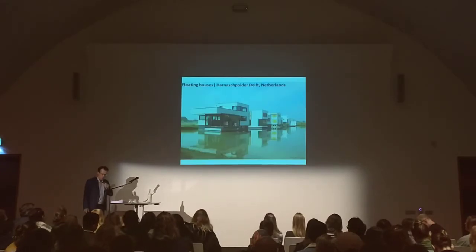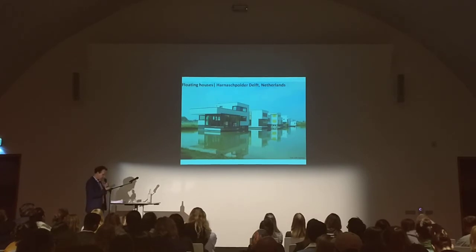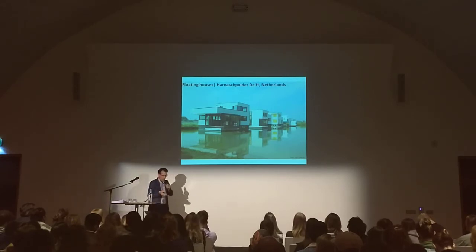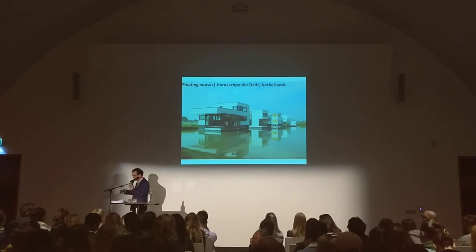Another project that I worked on was the Harnespolder in Delft. It's the city where also my office is based, not too far from here. And this is a project of 6 floating houses. What's very innovative in this project is that the owners, the families, became owner of a part of water. So they really became the legal owner of a water plot.